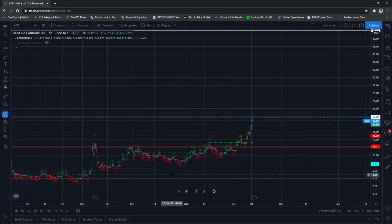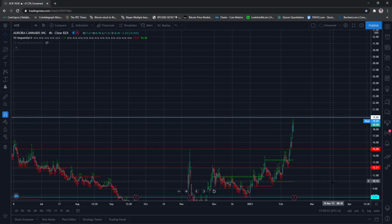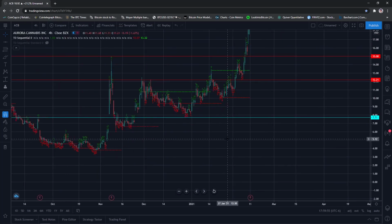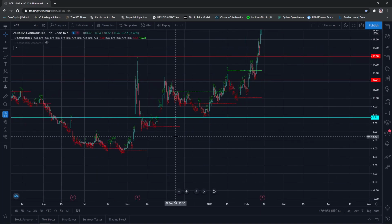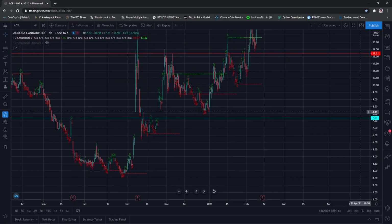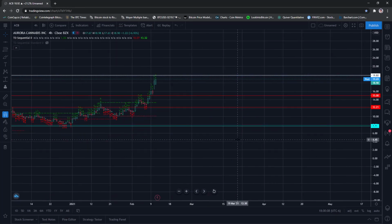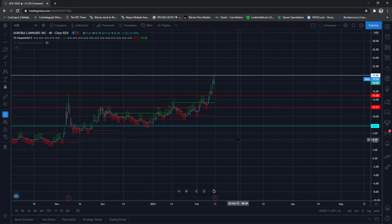If you're starting to chart, it's nice to color code your charts. If you start marking things, you know what time frames you're on. Did this one get retested? It didn't. That's why it's still there. But I'm still going to leave it. Okay, so there you go.